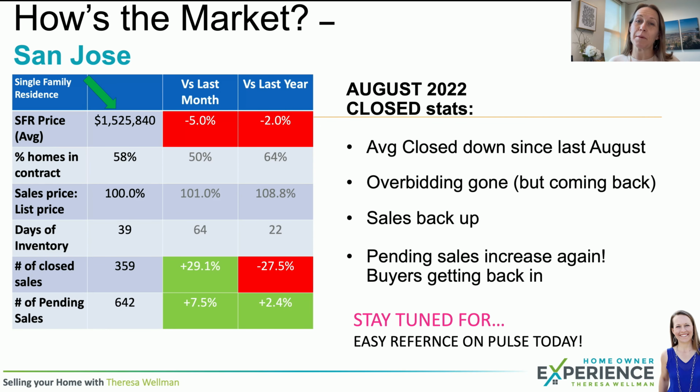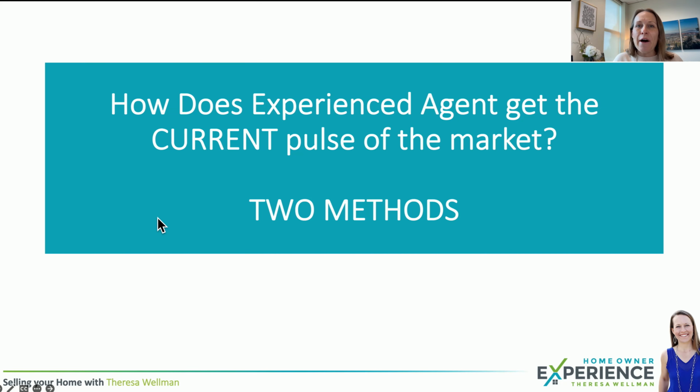So you see here the typical chart that I would show you in my market update videos. We look at the average price, the number of closed sales, and the days of inventory. We also talk about sales price to list price ratio and some other factors, right? But how does an experienced agent get the current pulse of the market? Well, there are two main factors I want to go into today to educate you a little bit more.